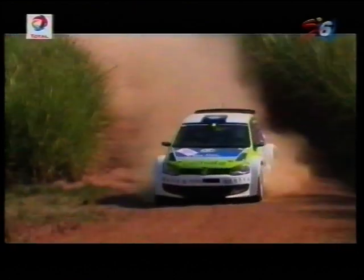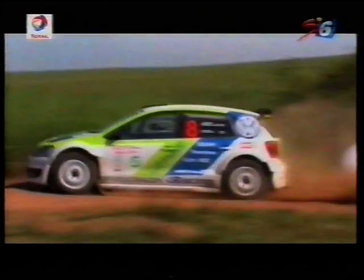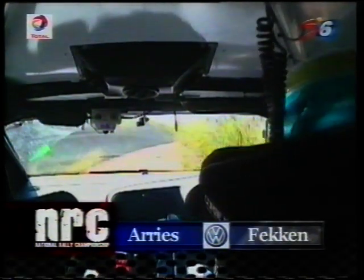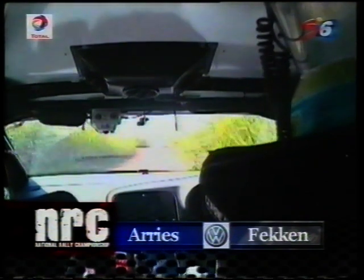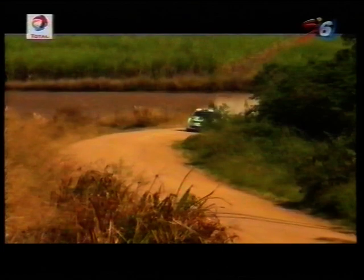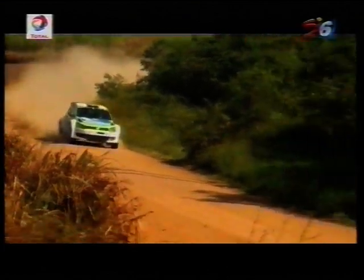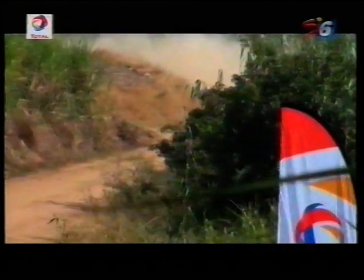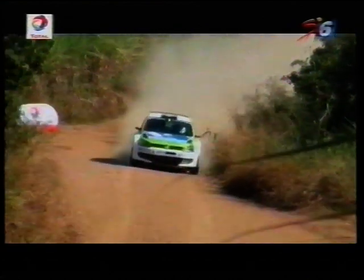Seeing that stage 1 was cancelled and that the rest of the field drove through it at a snail's pace, stages 2 and 3 presented the first real opportunity for the brand new BP Volkswagen Polos to show their mettle. Ergen Fecken and Pierre Arries did not disappoint and gave rally fans a first glimpse of the car's potential by setting the 3rd and 7th fastest stage times on these 2 stages.